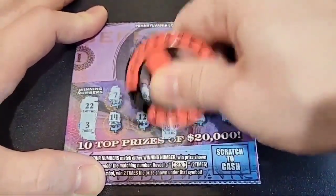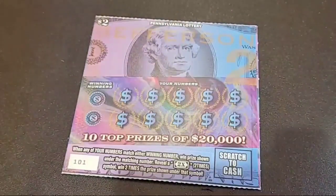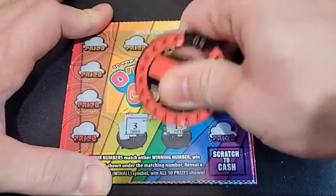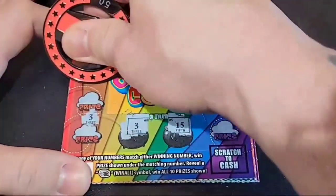What do we got? Another 2? We do. Well, I shouldn't say another 2. We have a 2. Last one was actually a double for 4. I have no cares in the world about it. 3 and 15. All right, we got a winner with 3.